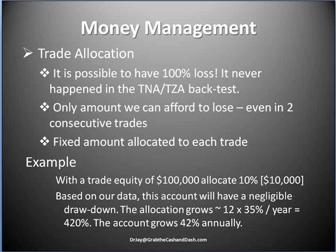Money management. Option traders must be prepared to lose their entire cost of their trade when they put it on. Although we want our equity to grow, we want to keep the equity at risk minimal. With counter condor, you can do that. Let's go through our example. We are only going to risk 10% of our account by allocating $10,000 to each trade.